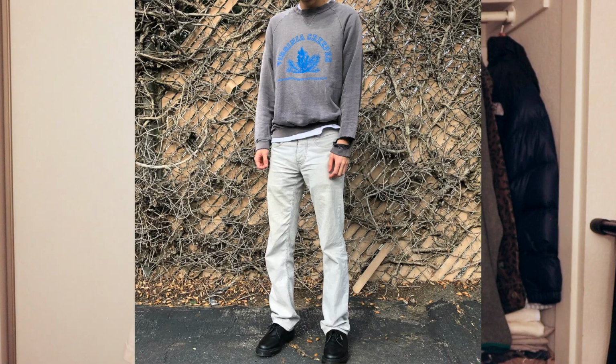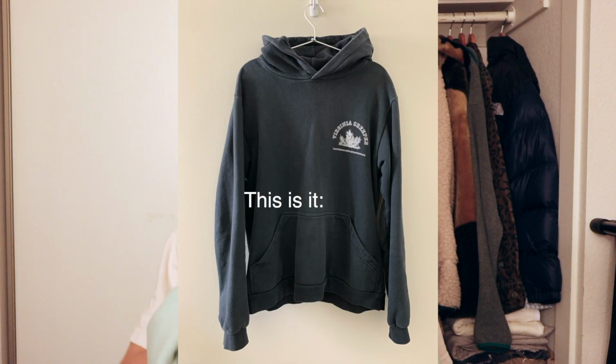I've had two other Virginia Creeper sweatshirts. One was the crew neck, and that one had a really cool rip at the sleeve. I could probably put a picture up. And then I also had another one of these sweatshirts in the black navy colorway, and that one was in really good condition.